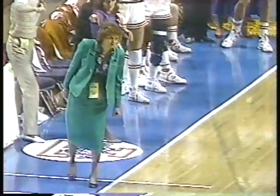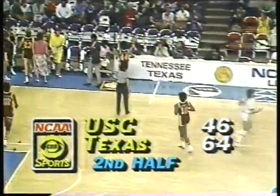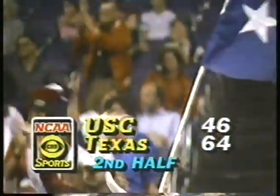Cynthia Cooper, boy, she just can't get it to go. It's just not there today. But there it's thrown away, but the chase, and Davis showing her speed. You gotta love that athletic ability. It's incredible to watch. You can see why Jody Conrad says she is the prototype player of the future. She is the future of women's basketball. Cheryl Miller, frustrated, pensive, and very, very worried.